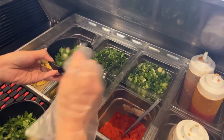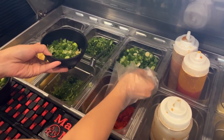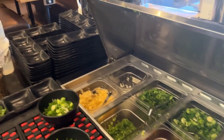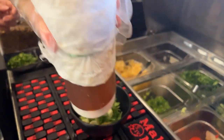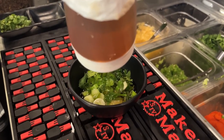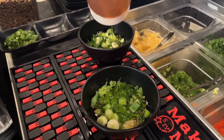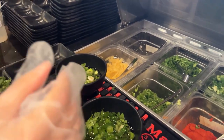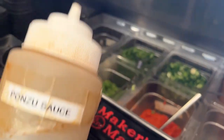I personally like a lot of garlic, cilantro, onions. I like some soy sauce, some sugar. And this place doesn't have it, but I really like the Chinese sate sauce. But in Shabu Shabus, it typically doesn't have that in the hot pot places. Lots of sesame oil. Ponzu sauce. I really like the ponzu sauce.